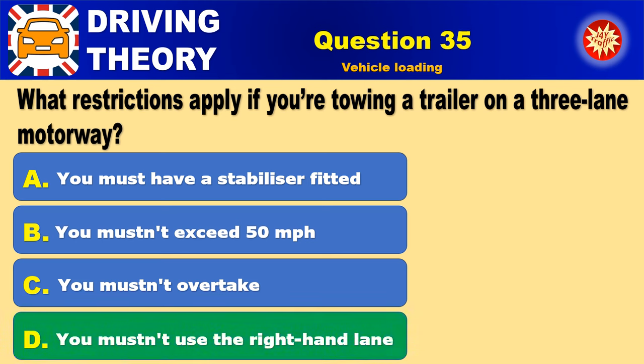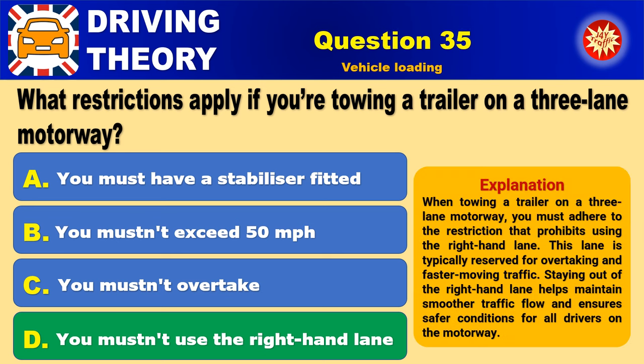The correct answer. D. You mustn't use the right-hand lane. Explanation: when towing a trailer on a three-lane motorway, you must adhere to the restriction that prohibits using the right-hand lane. This lane is typically reserved for overtaking and faster-moving traffic. Staying out of the right-hand lane helps maintain smoother traffic flow and ensures safer conditions for all drivers on the motorway.